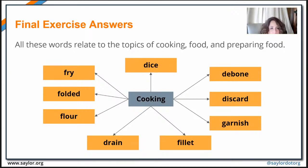So it is cooking. We have dice, debone, discard, and garnish, which is working with the different tools that you cook with, and to create the fish in a way that we want to. The drain, the fry, the folded, and the flour. So now when you hear words like debone or garnish or fillet, you'll start to think, yeah, it's related to cooking, it's related to fish, and then you can start to really understand the context of the words and how they're being used. So this is a strategy to help you master some of those new words and keep using them by putting them into a group and understanding their role within the group and also their meaning from that.